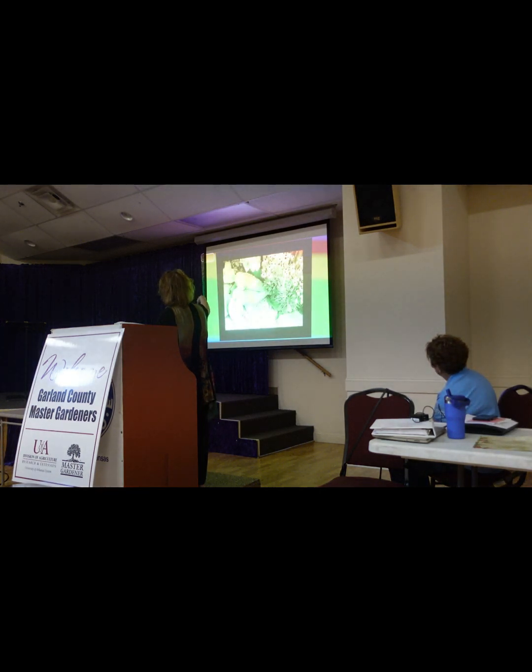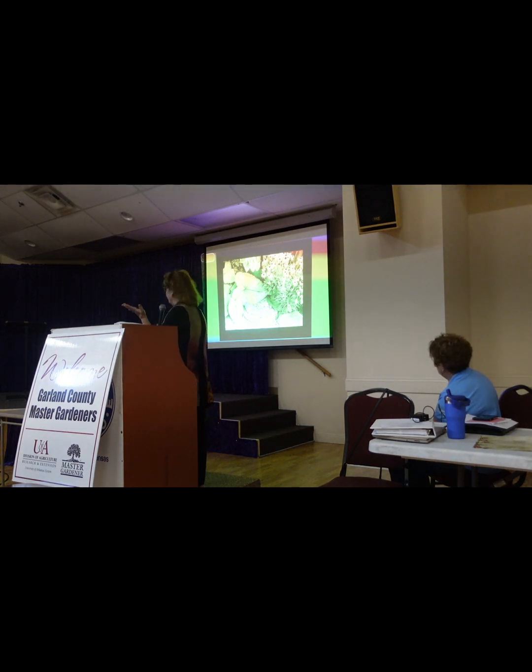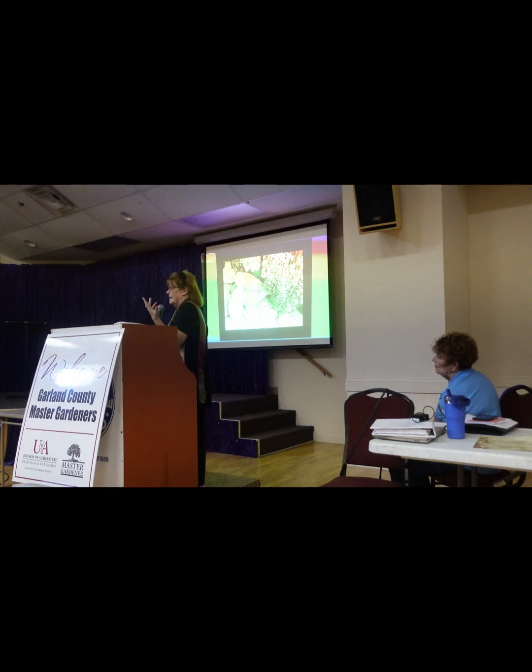I made this cement leaf. They're Quikrete leaves. I had a little garden club in my community, and I did this as a project, and it was so much mess. It's very cheap. A bag is like $6, but it's so much mess that I wouldn't do it again.